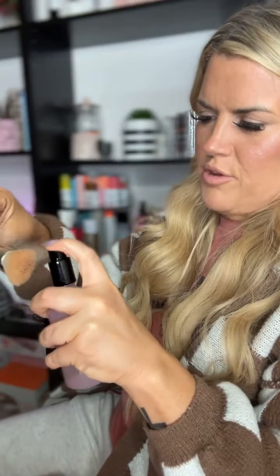And you can literally clean any of the brushes. You can clean off the eyeshadows, the makeup. Super easy. It just takes a few seconds and then you can just be done with it.